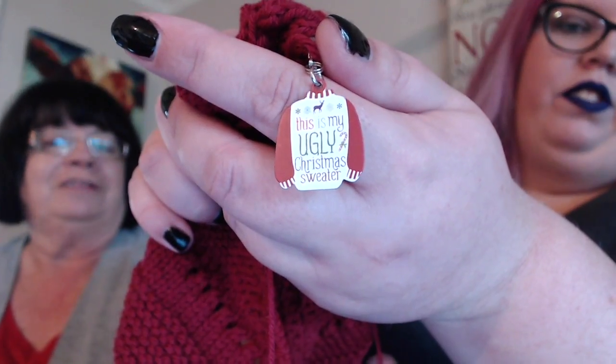And what's the stitch marker? From Whimsy Stitches. Isn't that the cutest thing? That is so cute.